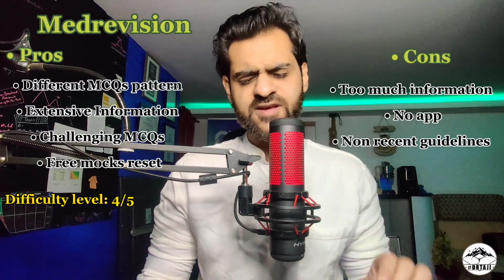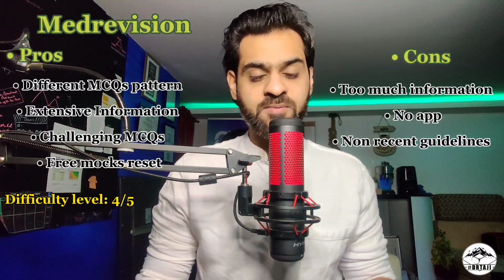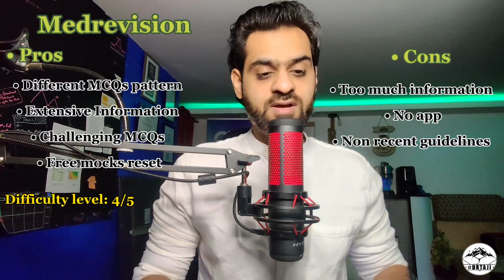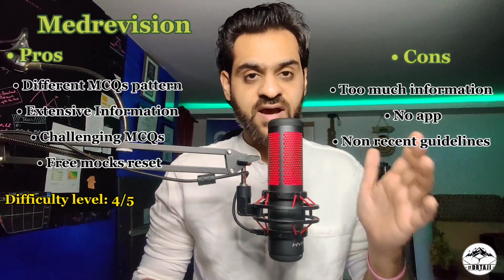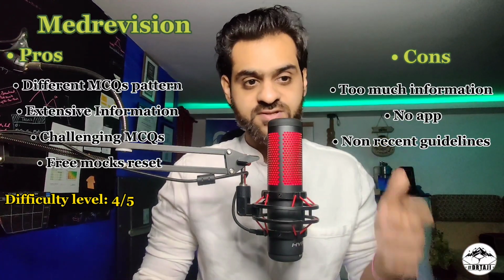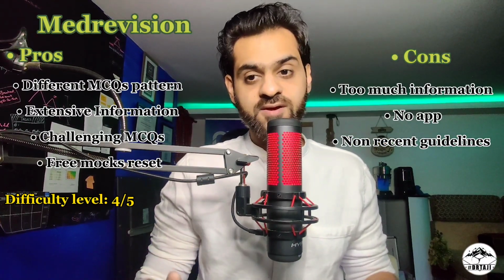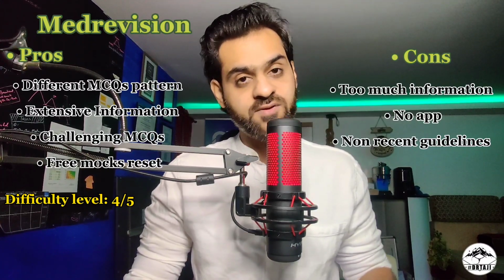A few of the guidelines, I found that they were not upgraded in Medrevision, and that was a bit of a downer for me, because in Plababale, I could see different guidelines for the same topic. For example, for chickenpox, I could see the new guidelines in Plababale, but they were not updated or upgraded in Medrevision, which was very disappointing for me.